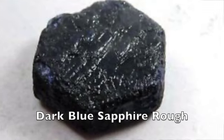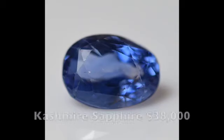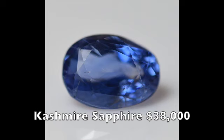You can find rough sapphire that is not very pretty, and it's not going to be very expensive. You can get probably some rough for $100 or thereabouts. And then you can get a Kashmir sapphire that's bona fide, and it can be hundreds of thousands of dollars depending upon the size, or sell at auction even for millions of dollars. The gem quality with no inclusions is going to be very, very rare, but some gems are just more rare than others.